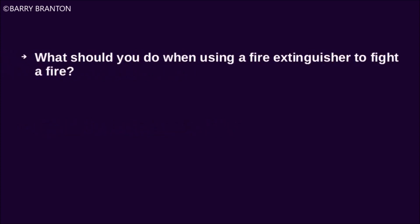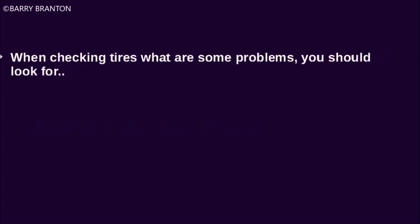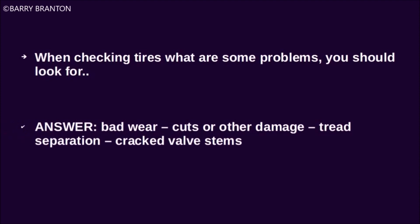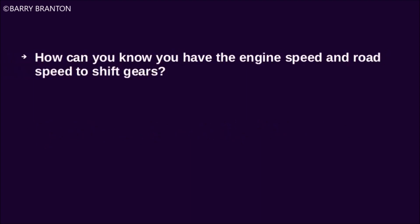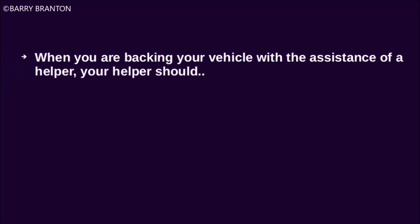What should you do when using a fire extinguisher to fight a fire? Aim at the base of the fire. When checking tires, what are some problems you should look for? Bad wear, cuts, or other damage, tread separation, cracked valve stems. How can you know you have the engine speed and road speed to shift gears? You'll know by listening to the sound the engine makes.